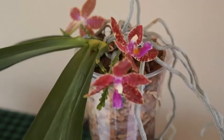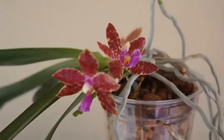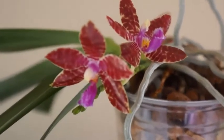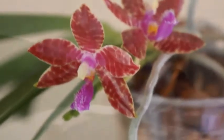It has a lot of aerial roots, and I'm thinking that because of the way I position this orchid, it's not easy to move around, so I'm thinking I'll probably wait to repot this orchid.